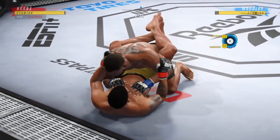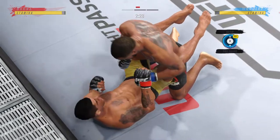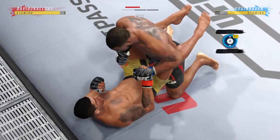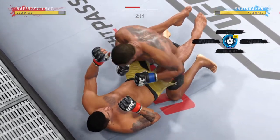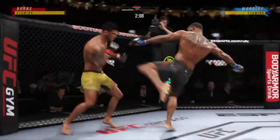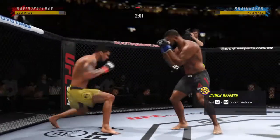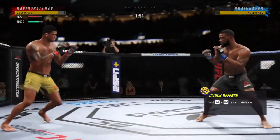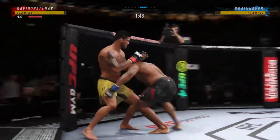Nice hammer fist. Bottom fighter trying to control posture, unable to do so. And now he's in a lot of danger. He's got to grab that head or he's going to get blasted. Woodley gets back up, no surprise there. And now he's got that tight clinch. Straight punch lands. So just over 20 total strikes have landed for Tyron Woodley.